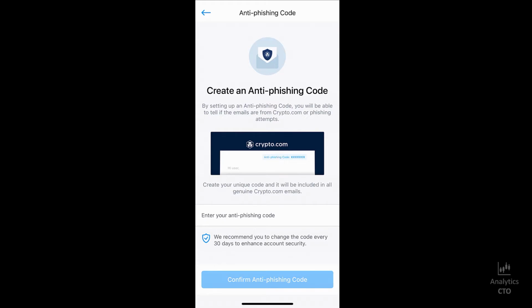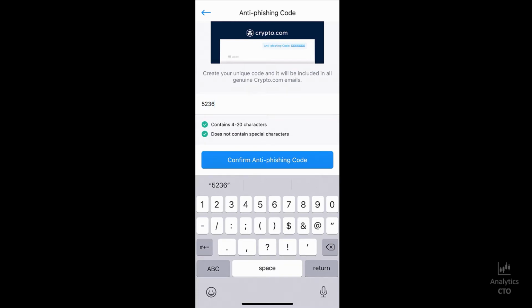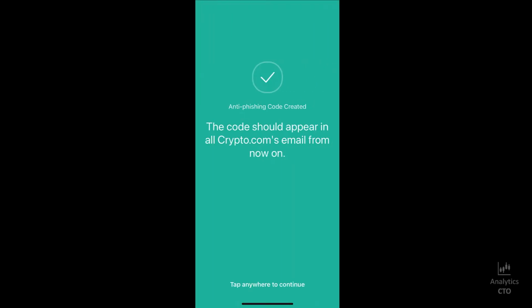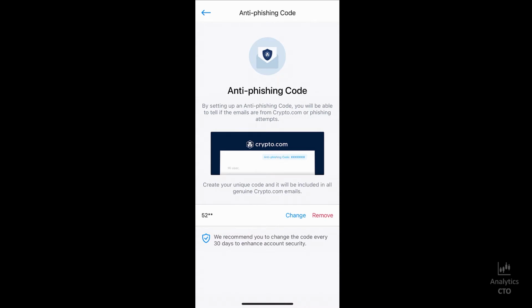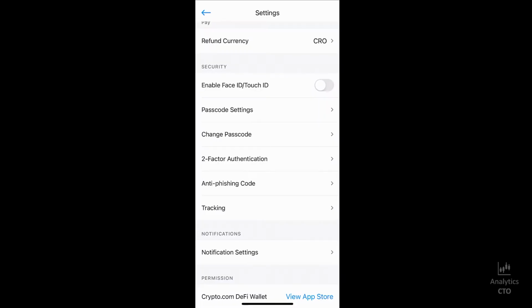Okay, so the anti-phishing code is a great feature that Crypto.com has that ensures the validity of the email sender. So in this case, I'm going to enter my code 5236. And once the code is entered and I've confirmed it, it's going to prompt me for my passcode. So every time now I receive an official email from crypto.com, that anti-phishing code will be in the upper right corner. Okay, so here's an example here. If that code isn't in your email after you set the phishing code, it's probably not a valid email from crypto.com. So again, it's a good way to prevent scams. Okay, so I highly recommend you set that up.